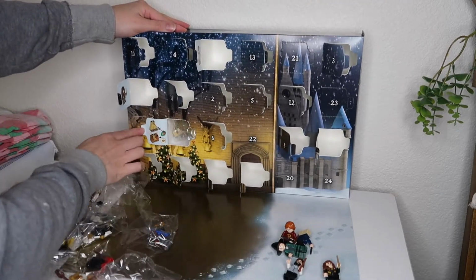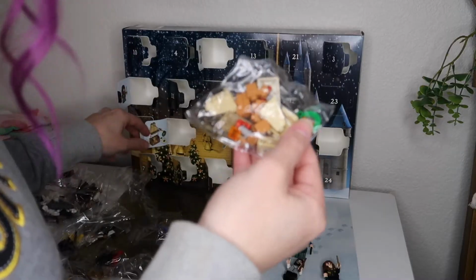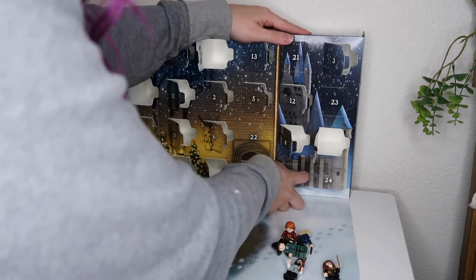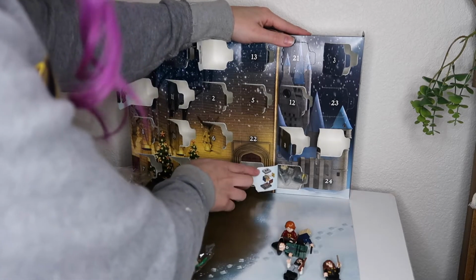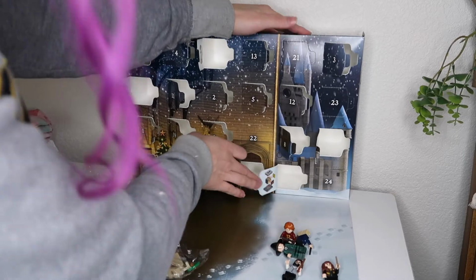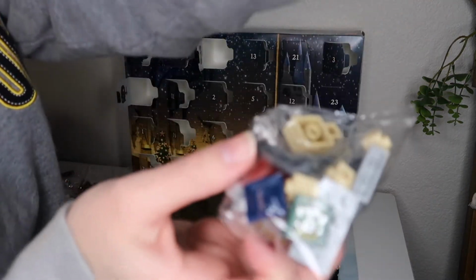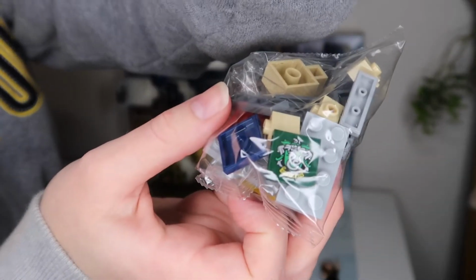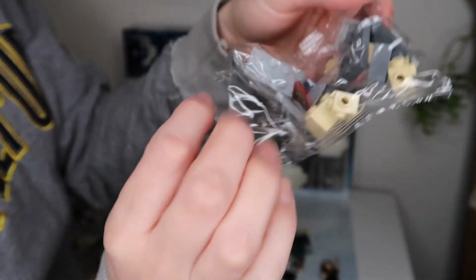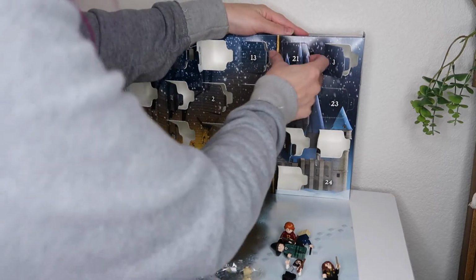We're almost done. This is a fireplace, I think. Stove thing. We'll see when we put it together. 20, this is a Gryffindor like block. Oh, it has all the houses. Okay, cool. Oh yeah, so each house has a little section on here. So there's the Slytherin one, and then you can kind of see Hufflepuff. So that's like a block with all the houses. That is 20.